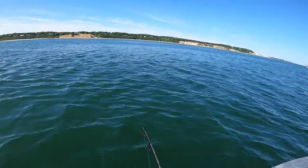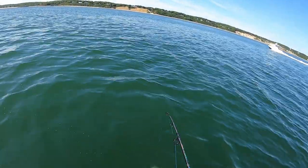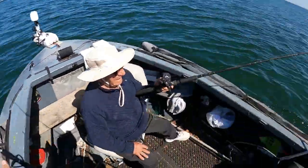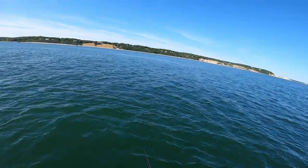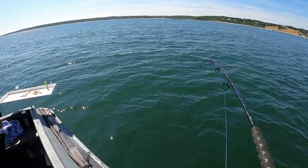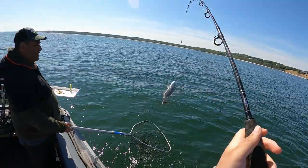Got one. It's a fighter. Big porgy, big porgy. That's a nice one. Guys, a fish on, big one. So do I. Ooh, it's a fighter. Three broken vertebrae. Ooh. Oh, I thought it was a fluke. Man, that's a big one.